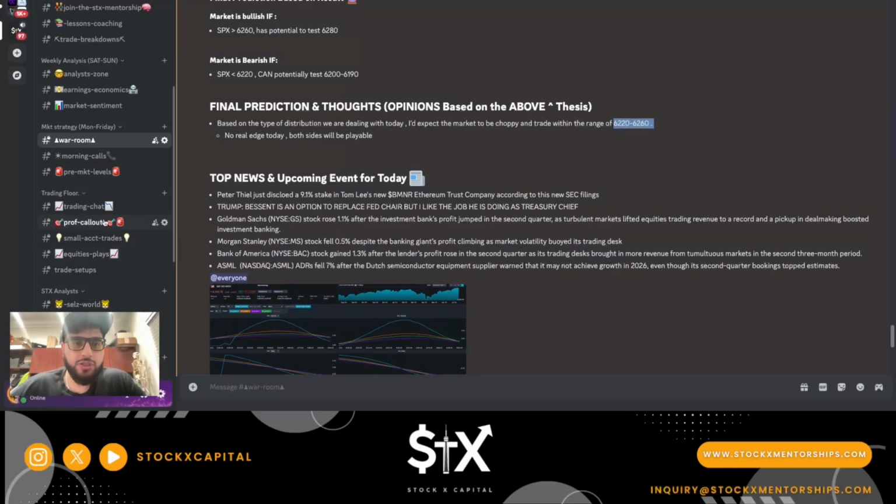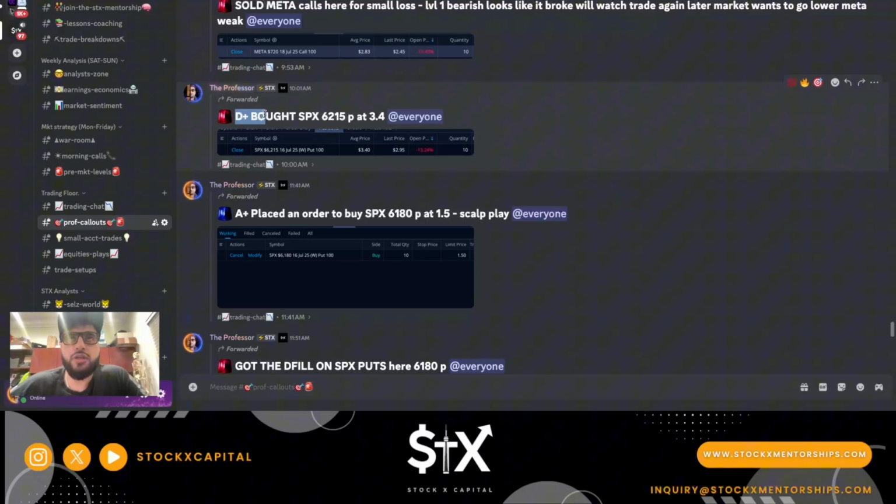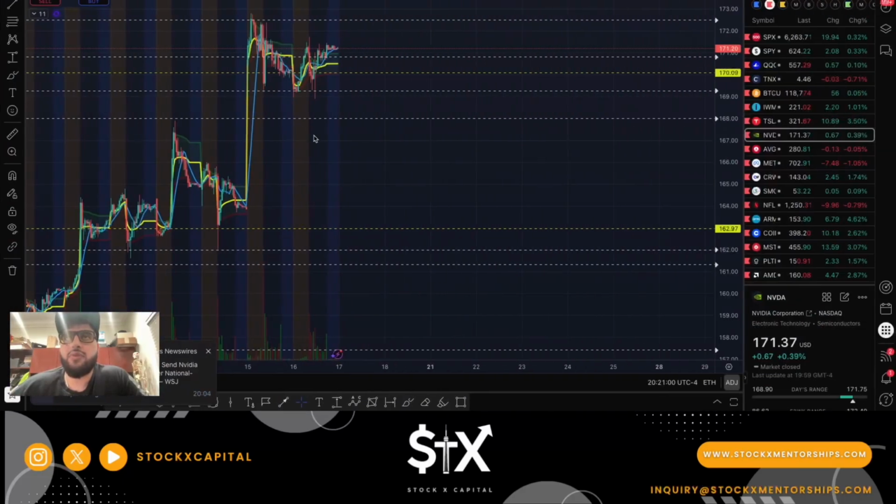Now going back to my trade where I took this 6215, I called it a D plus trade because I didn't care about the price I got it at. I just wanted to be in and not miss out, because sometimes, when volatility kicks in and you miss out, you may not get into the trade. So this trade did go negative a lot of times, and that's why it's a D plus trade. Doesn't mean it's a bad trade, but it's one that is not precisely designed to wait for the perfect entry.